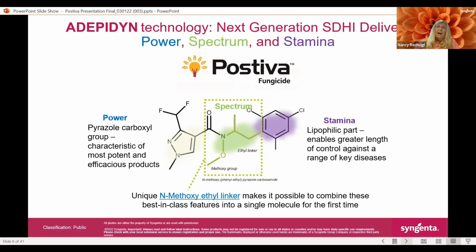So I want to tell you a little bit about this fungicide and its components. Adepidin technology is really the next generation of SDHI development, and it's truly an innovation by design. What Syngenta did was look across the current SDHI fungicides on the market. They looked at the strengths that each of them has, because they all work a little different, and pulled that together into one molecule.